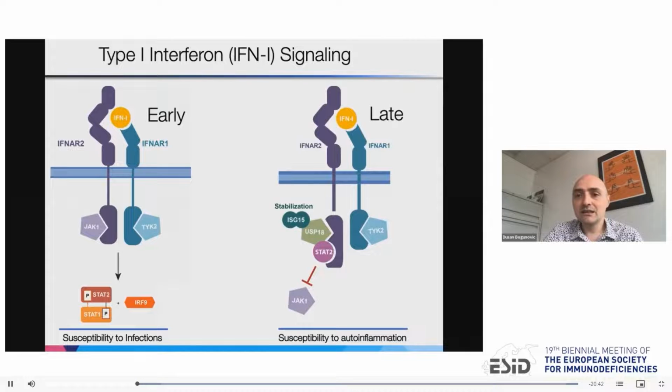However, type 1 interferon signaling also functions to control itself to prevent overt inflammation. And for that, we need cooperativity of ISG15, USP18, and STAT2. And I'll tell you today about that. They displace JAK1. And if this is not functioning well, then there is severe autoinflammation happening. And it really showcases the protection against viral diseases and infections and protection from autoinflammation.